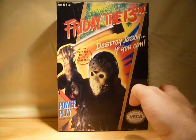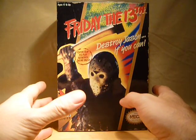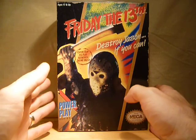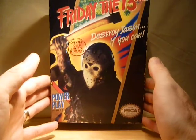Now, I wasn't going to open this box, to be honest. I wasn't going to take the plastic off and everything. I wasn't even going to get the figure out of the packaging. But I really can't be that bothered with it, in all honesty. So I have.